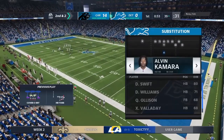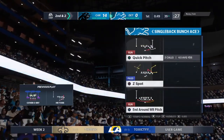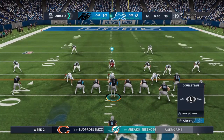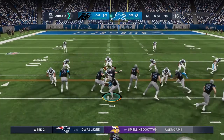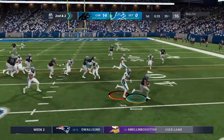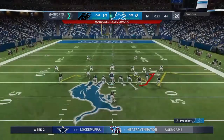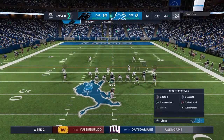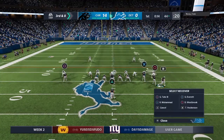2nd and 2. 8 yards the tally on that 1st down run. Here's 2nd and 2. A first carry now for Kofrani Muhammad. And he got blown up, losing yardage on the play back at the 44. That's going to go down as a loss of 5, and it brings up third down.